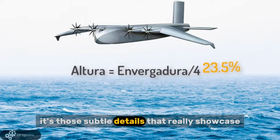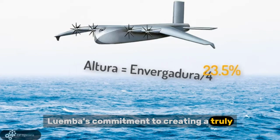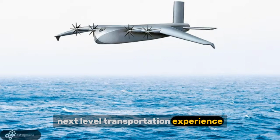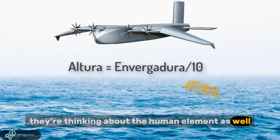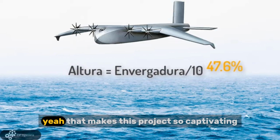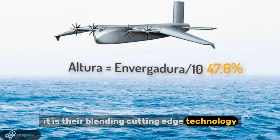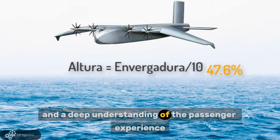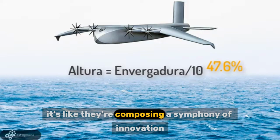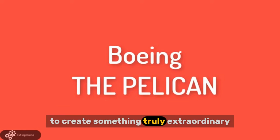It's those subtle details that really showcase Luemba's commitment to creating a truly next-level transportation experience. Absolutely. They're not just focused on the technical aspects. They're thinking about the human element as well. It's that holistic approach that makes this project so captivating. They're blending cutting-edge technology, sustainable design, and a deep understanding of the passenger experience. It's like they're composing a symphony of innovation, where every element is carefully considered and harmonized to create something truly extraordinary.